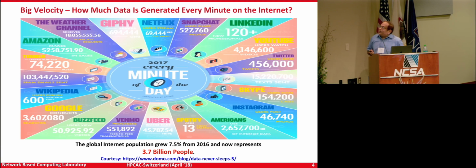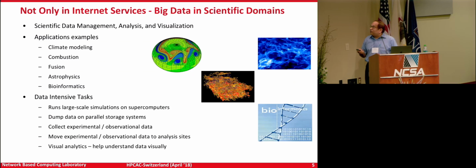If you take a look at this slide, it says 2017, every minute of the day, how much data is being generated. It just gives you mind-boggling numbers. Like if you see here, on YouTube, 4 million videos are being watched every minute, and a similar number of videos are also being uploaded. If you see here, like Uber, 45,000 rides are taking place every minute. So all these domains are where the data is being generated. And then the question is how do you process it, how do you make sense out of it? So of course you need a lot of processing.